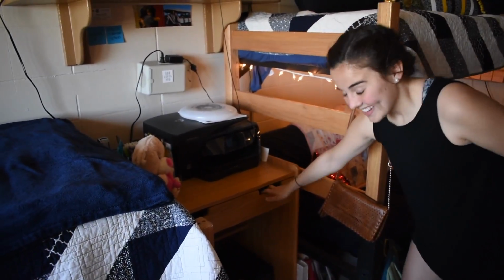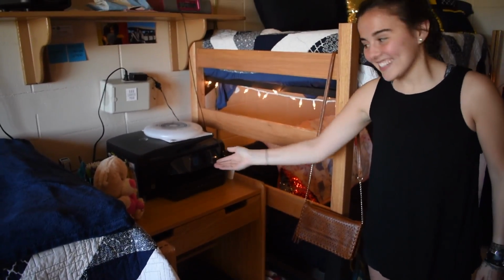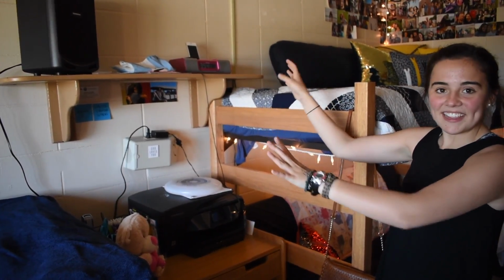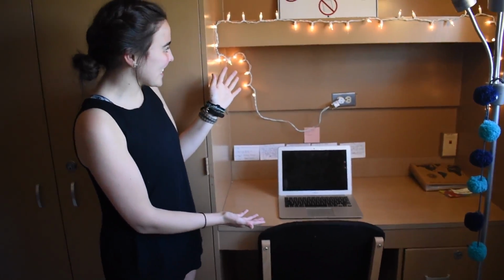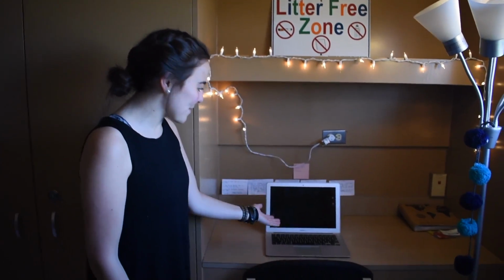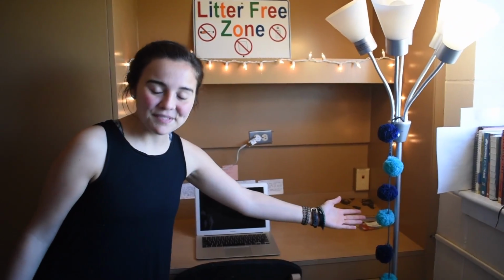There are also two desks. This is the first one, complete with drawer and desk. It holds my pens and pencils and printer. And there's a shelf up there for all the other janky things. This is the second desk area, complete with a sign that was not stolen from a real road. Some lights, a computer, more drawers, and a lamp for studying.